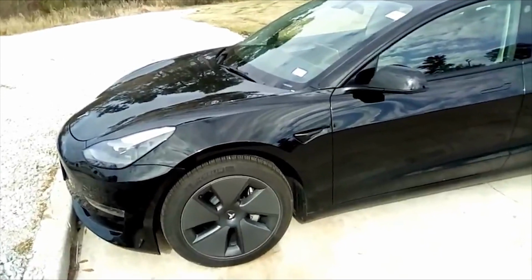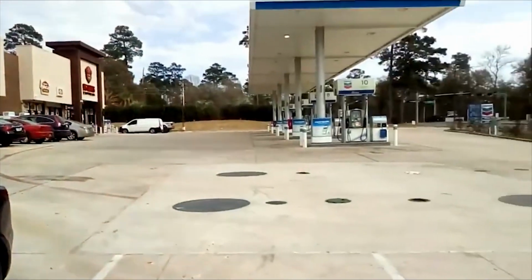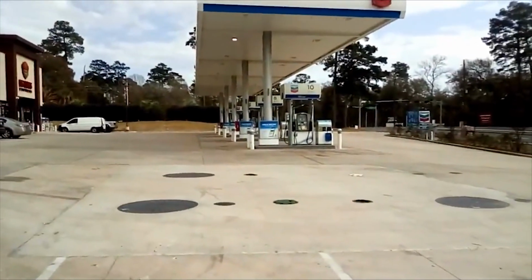If the Tesla superchargers sold drinks, I wouldn't have to stop at the gas station to get one. For some reason, every time I get in and out of the Tesla, I screw up the floor mat and don't seem to be able to get it back. Note for Tesla, start selling soft drinks at your superchargers.